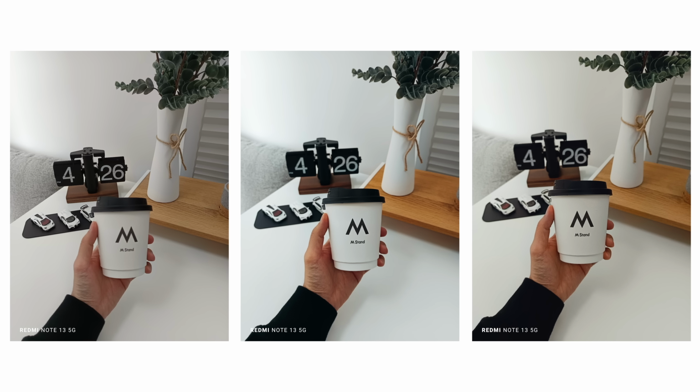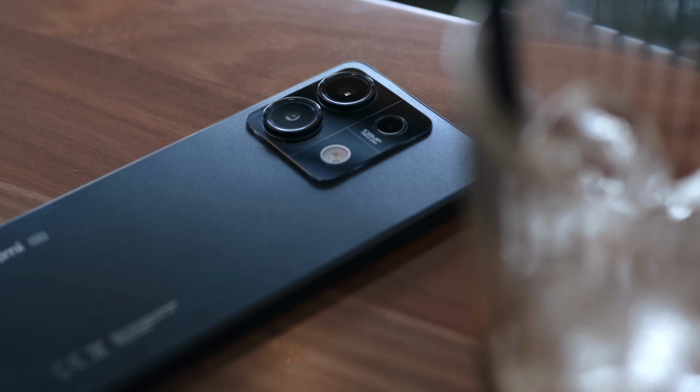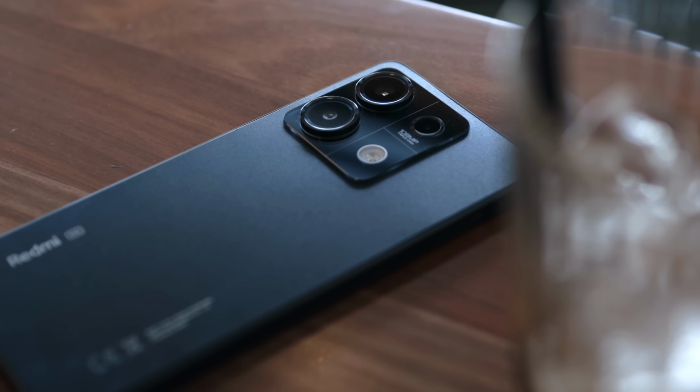You can also use the film filters to play around with the different kind of colors if you want to get a different kind of feel, but overall the 108 megapixel camera here is definitely good enough to capture enough detail for your social medias and all that.